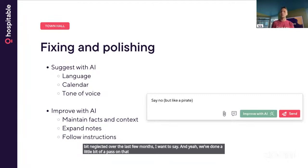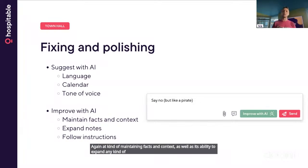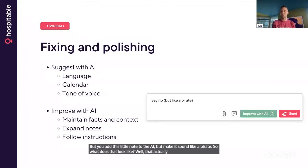And now it should be much better, again, at maintaining facts and context, as well as its ability to expand any kind of note form that you have there rather than improving a full message, as well as following instructions. So in this example, in the screenshot, if you wanted a message that was crafted to say no, but you add this little note to the AI, but make it sound like a pirate. So what does that look like? Well, that actually works if you were to try it today.